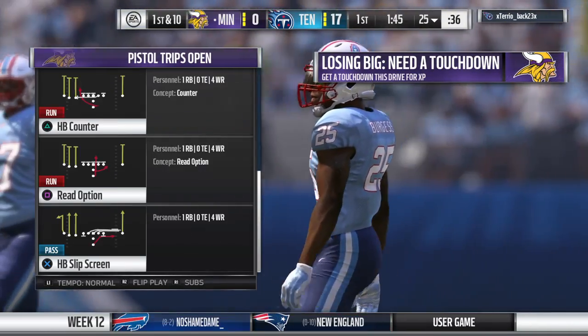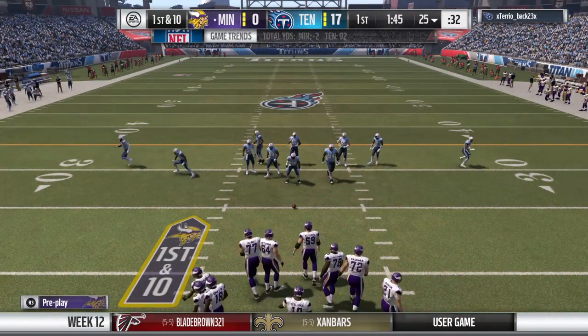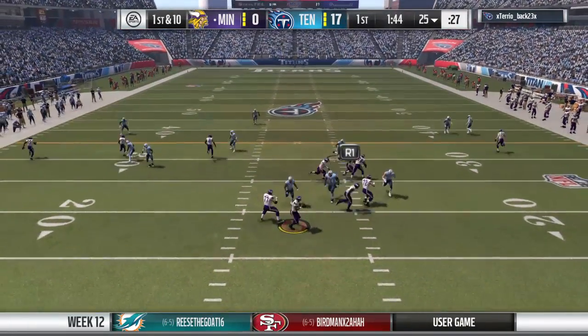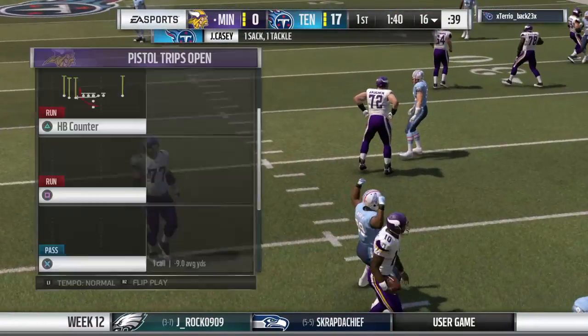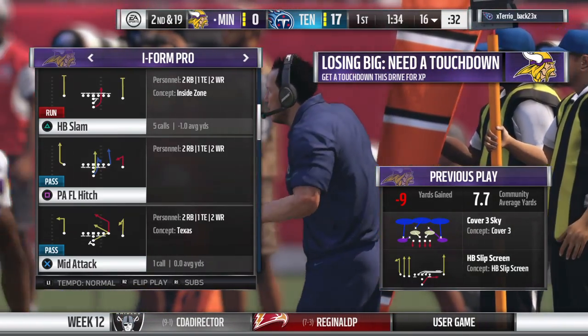And now out comes Minnesota. They'll come out throwing here on first down. Nowhere to escape, and he goes down. Jurrell Casey in there to drop him for his 5th sack of the year.